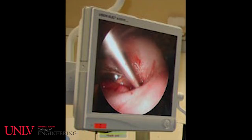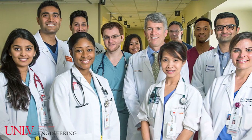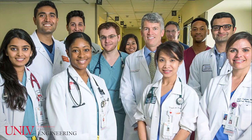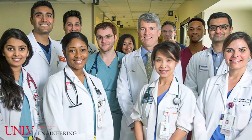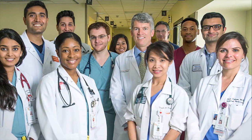This device will still be able to output to a monitor to be viewed by other observers. The video feed will also feed into a recording device for future playback. Having this video will greatly assist with training for future surgeons.